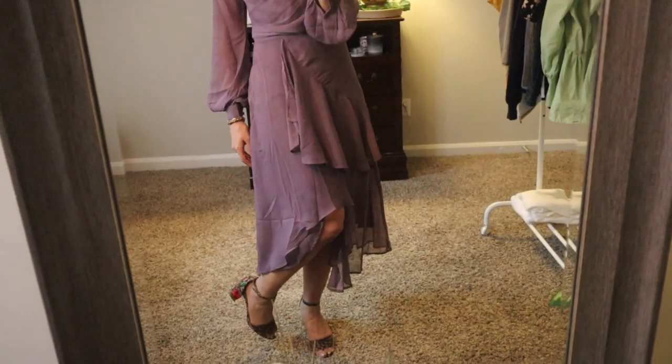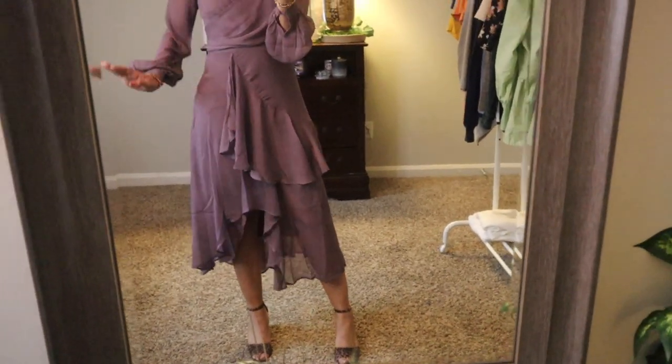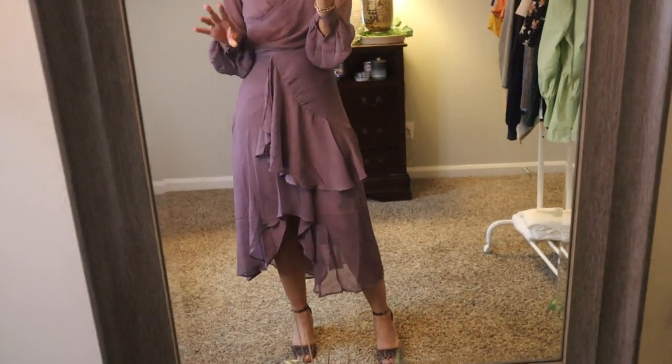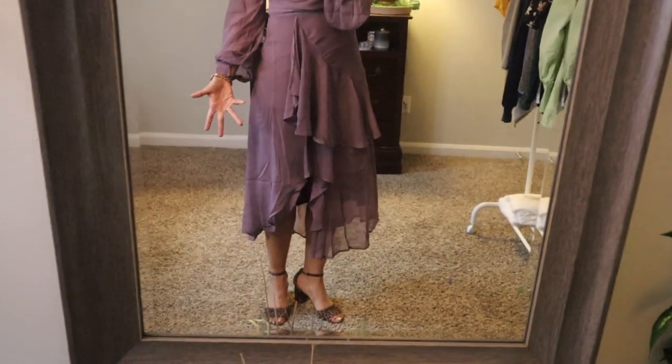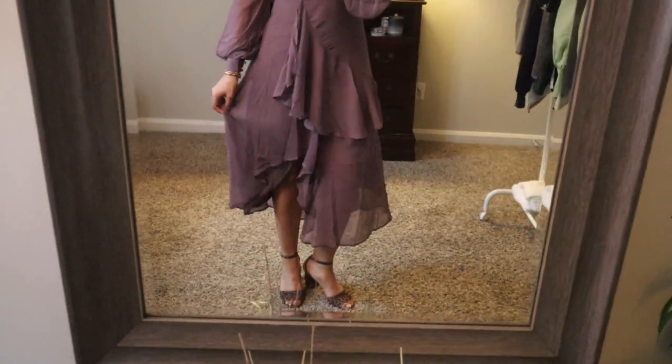And then for my shoes, these are just my cheetah print sandals from Steve Madden. I don't get much wear out of them, but they're gonna be my wedding guest shoes. And I love them because they have so many different jewels on the back, and I think it also just plays up this very simple, sophisticated outfit.